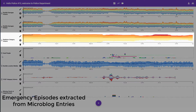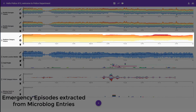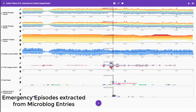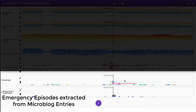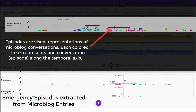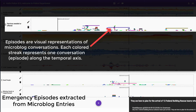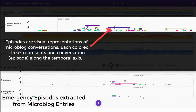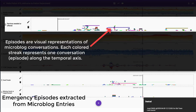The same holds for radiation measurements, which we either categorize into semantic groups from almost none to radiation danger. The emergency categories we extract from Y-int messages can as well be displayed as episode graphs time synchronized with the stream graphs. Hover effects allow experts to read any message in a pattern.